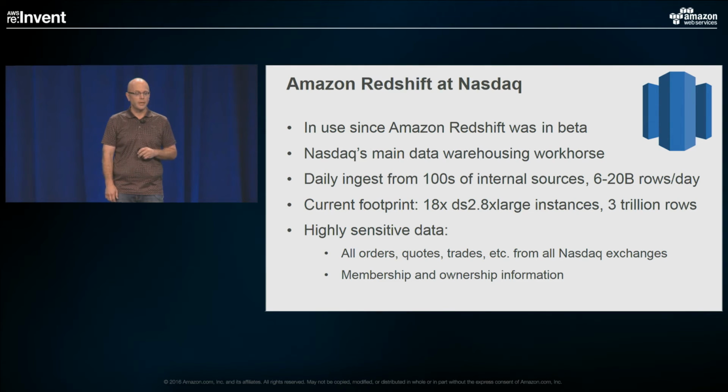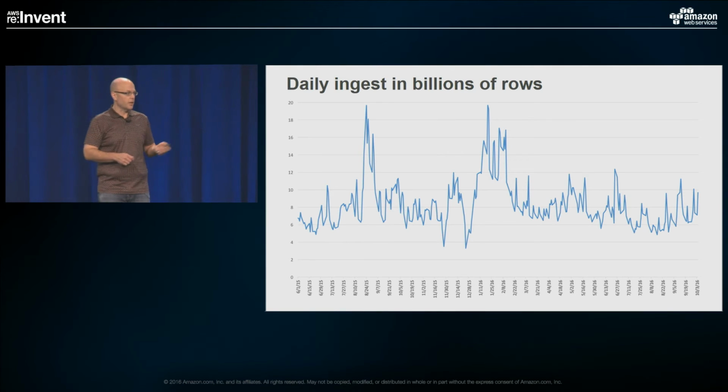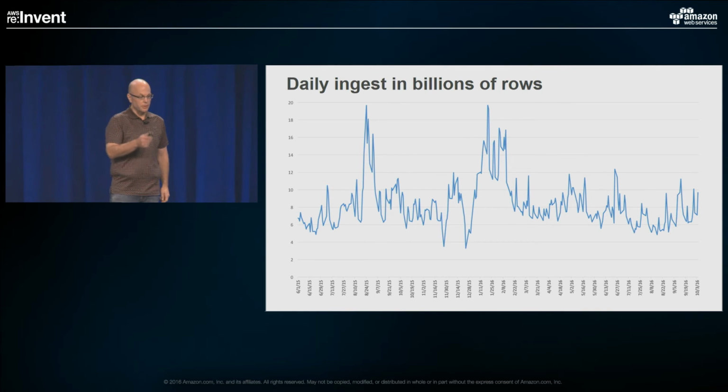That's all highly sensitive data, so it's all the orders, trades, quotes, basically any message that crosses any of our exchanges gets into that warehouse for analytics and billing and that kind of thing. We also store membership information, which is used for billing, basically. So here's a graph of the last 18 months of data ingest every day in billions of rows.